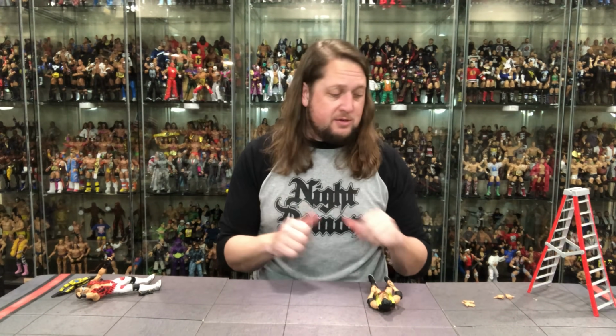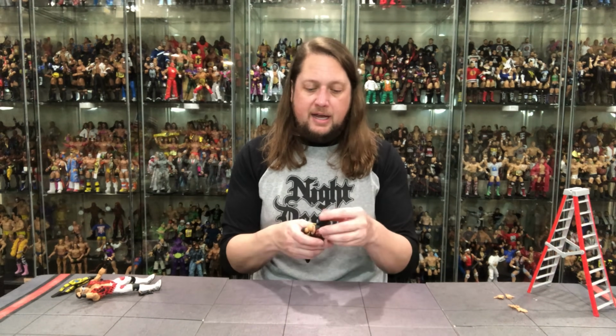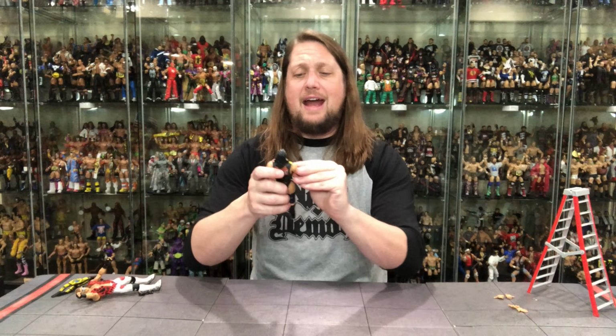You can do this like I was talking about, and then you got the 2 splayed out hands. He can give you one of those, the old Scott Hall walk. And then, of course, the gripping hands, fisted hands we get as well, work for anybody. But I do love those Razor Ramon specific hands here. They really do add a lot to it.